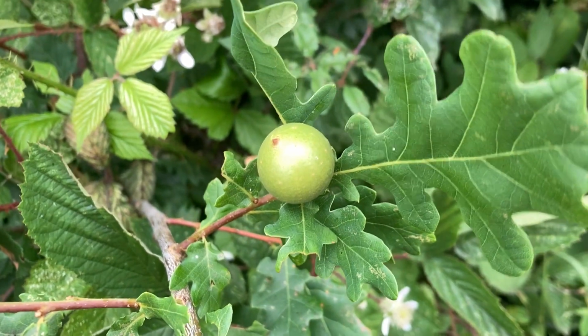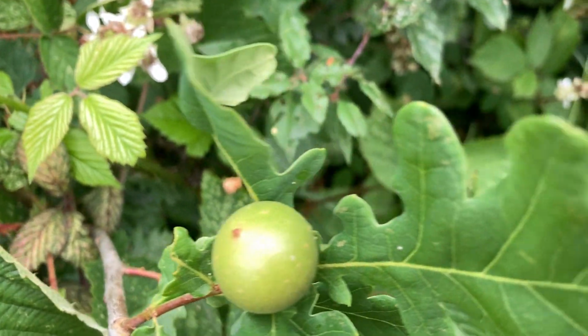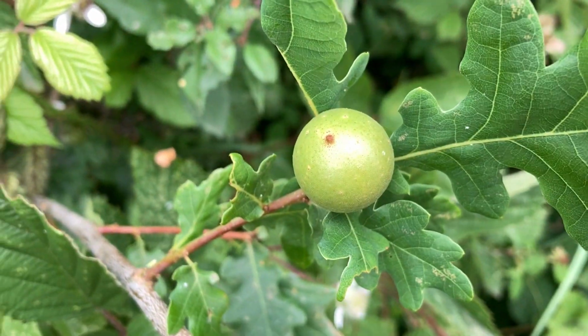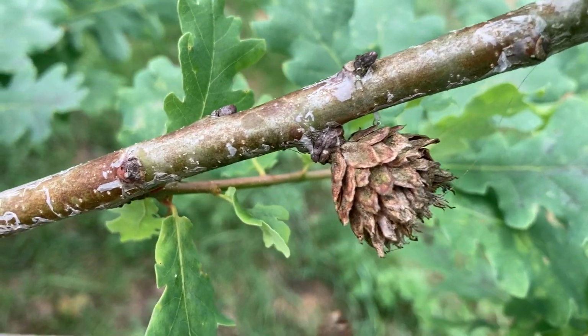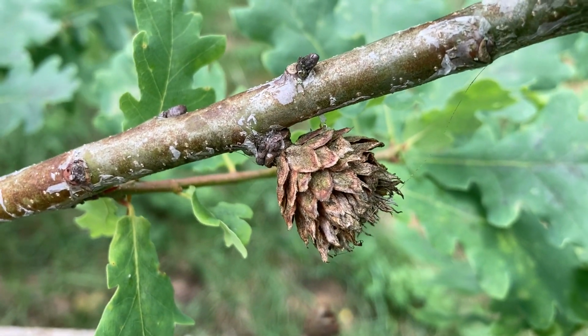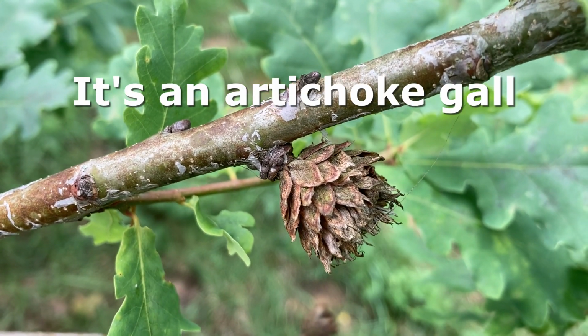And look, a fresh oak apple. So the gall wasp has been quite busy, and it hasn't had a chance to go brown and dry yet. But yep, there's a fresh oak apple. I'm not entirely sure what that is. It's obviously a kind of gall of some kind. Look, another smaller one there. Interesting, because it's not a knopper gall, and it's not an ordinary oak apple gall. I will have to go and look it up.